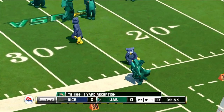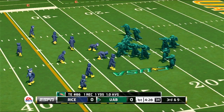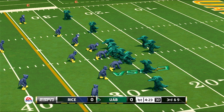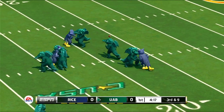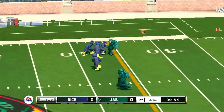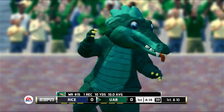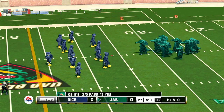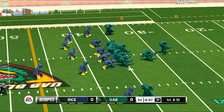Makes the catch, and he's got nowhere to go. There's a strike complete, and he's tackled right around the 36-yard line. They had a long, long way to go, and the receiver managed to just get enough to pick up the first down. First and 10, all on their own 36.